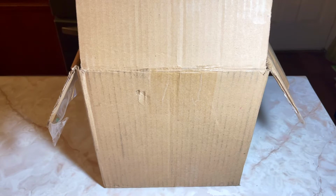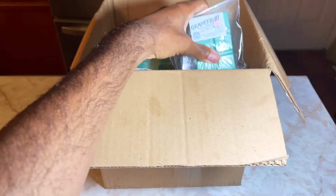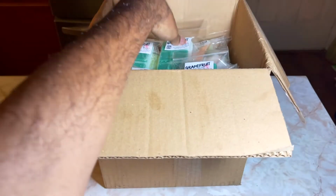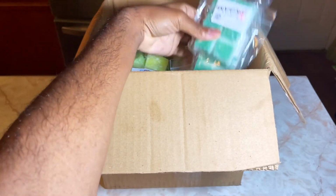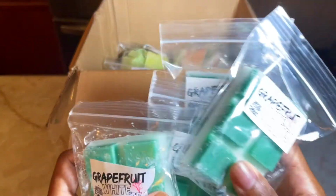Yes. I have my invoice to give you pricing of what things had cost me. And we're going to just dive on into what's in this box in front of me. So here we go. We're just going to do this blindly. I actually got four of these. Let me just get all four of them out.